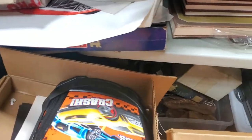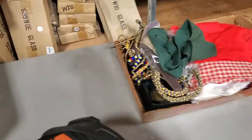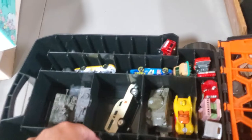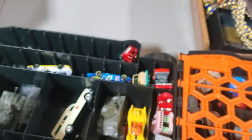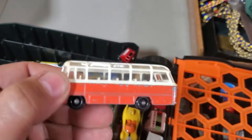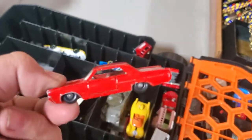up this. I was gonna go through it, but I didn't have room to put it on the table until just now. So I picked this up. Yeah, some diecast cars, but this is an older Matchbox. This here is an older Matchbox, a little rough. Also, older Matchbox, you can look at the bottom.